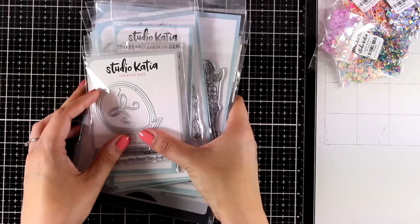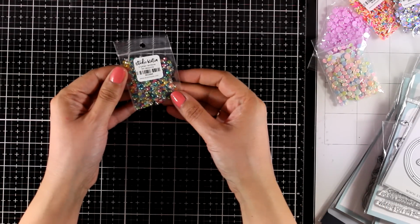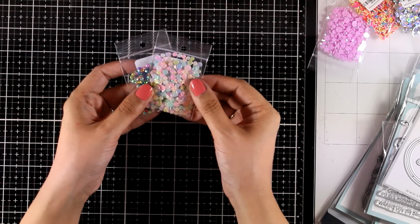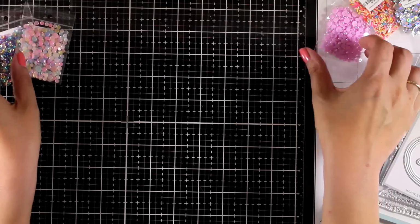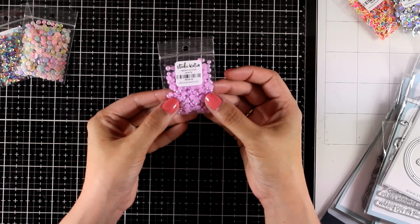So let's take a quick look on what has been released. These are the crystal rainbow sequins. And this is the pastel rainbow confetti. Now moving on, they have the radiant orchid pearls in various sizes.